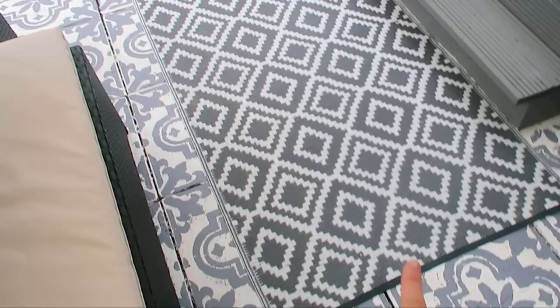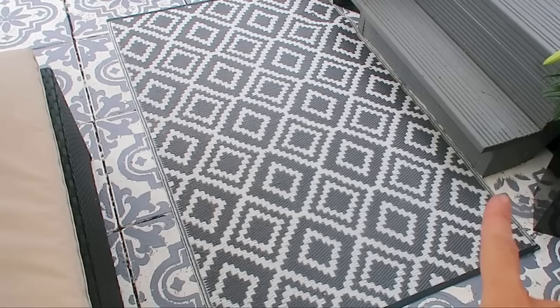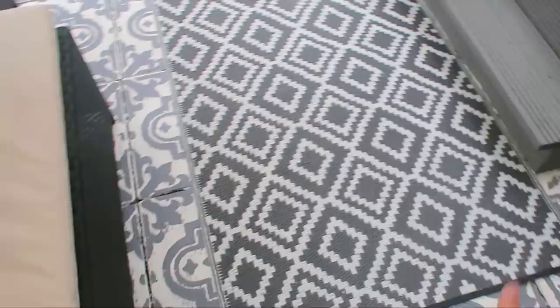And this rug, I cannot for the life of me remember where it was from. It might have been Home Bargains or it was Aldi, but I've had that for quite a bit now. But I do see really similar ones all the time. And that's just on the patio just before the steps up to the decking, which I am just obsessed with. I love it so much.